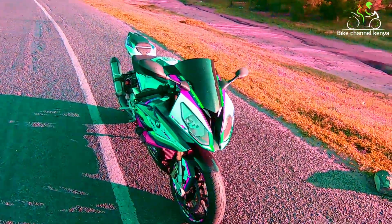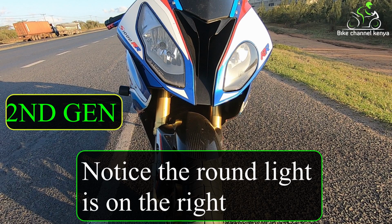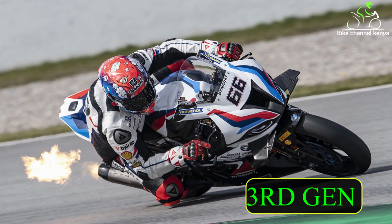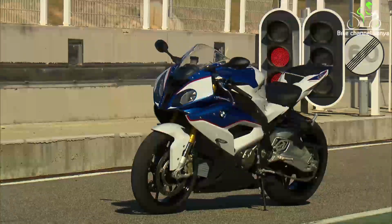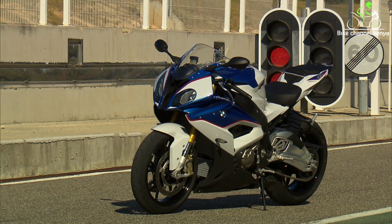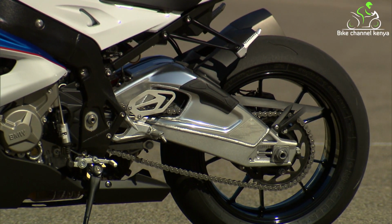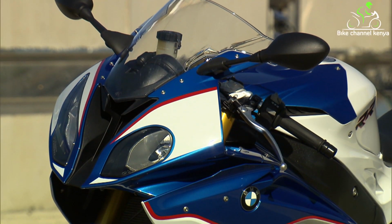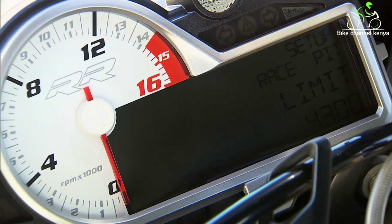The Beamer has three generations, the first being from 09 to 2014, though it had a minor update in 2012, the second generation from 2015 to 2018, and now the current generation from 2019. Today, we'll be looking more at the second generation, which is the best looking in my opinion. Visually, you can distinguish the second generation from the first one by the round light, which was moved from the left to the right. The 2015 model also got an extra 5 brake horsepower, moving it to 200 brake horsepower from the previous 195.